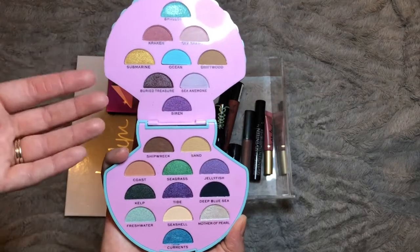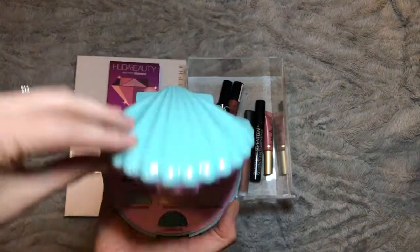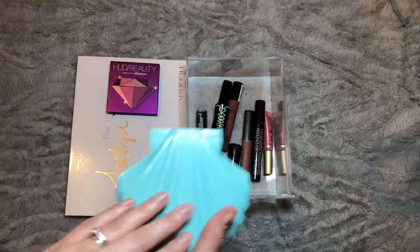So it's not all bad, it's just not as good as the Heartbeats one, but I'm never going to get rid of it because I just absolutely love the packaging, but that's just my thoughts on it. So taking this one out for next month.